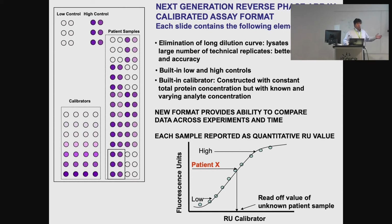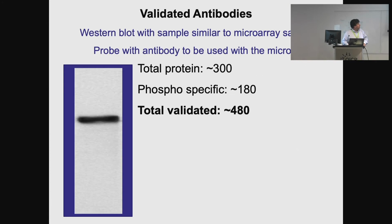We have some of these that we've printed on arrays we've run weekly for 6 years. And we have that kind of trend data across about 30 analytes that we're really interested in, to see what the inter and intra-operator, lot number, and antibody changeovers are. We can monitor those things, which is very important. We have a library of antibodies that we continuously validate.